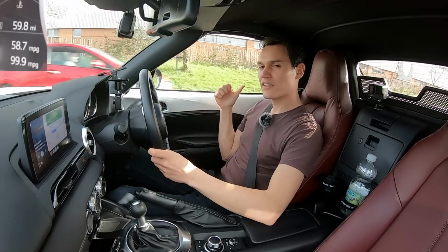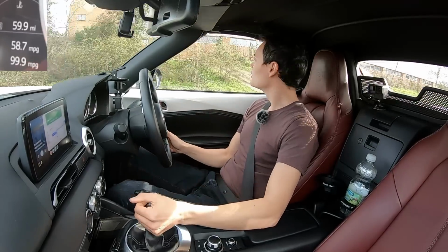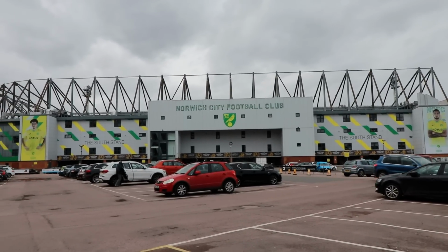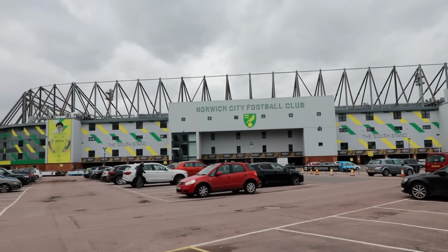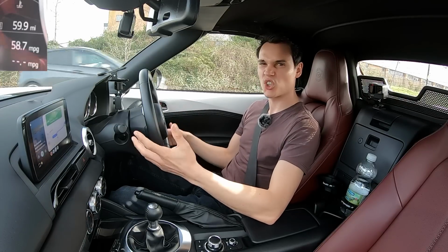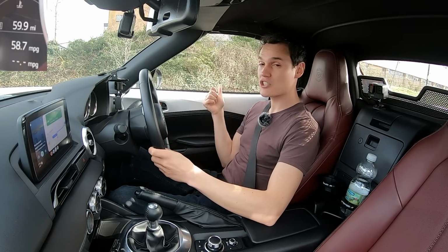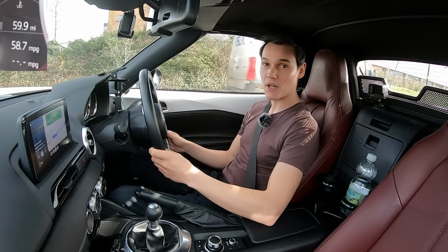And I believe Delia Smith and her husband, I might be wrong, but I believe they're like majority owners of the football club, which is interesting. She's like a famous TV presenter who did like cookery TV programmes. Obviously an avid Norwich City Football Club supporter as well.